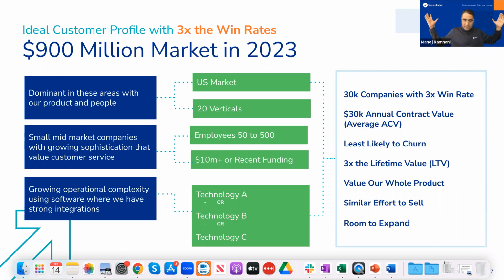We pared the $30 to $50 billion market down to $900 million. Let's say this year we can focus our energy, our efforts, our resources on this $900 million market. And that was, if you look at here, dominated based on where is our product today, right? Who can we service? And we figured out that, you know what? Yes, we have some international data, but are we the best there? Or should we play in the area where we are the strongest?